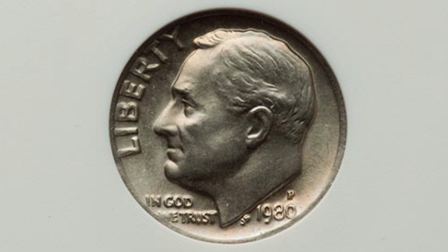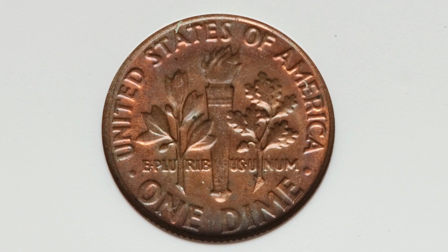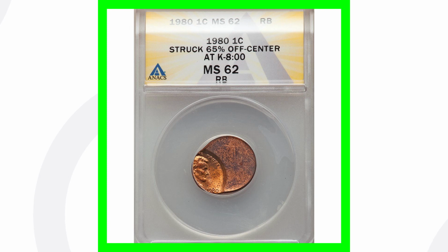Now here is a 1980 P mint mark Roosevelt dime. Looks very normal here on the obverse of the coin, but here on the reverse, we are missing the outer clad layer. So you'll see the inner copper layer of the dime there. This coin is graded by Annex at a mint state 64, and this dime ended up selling for around $50 as well.